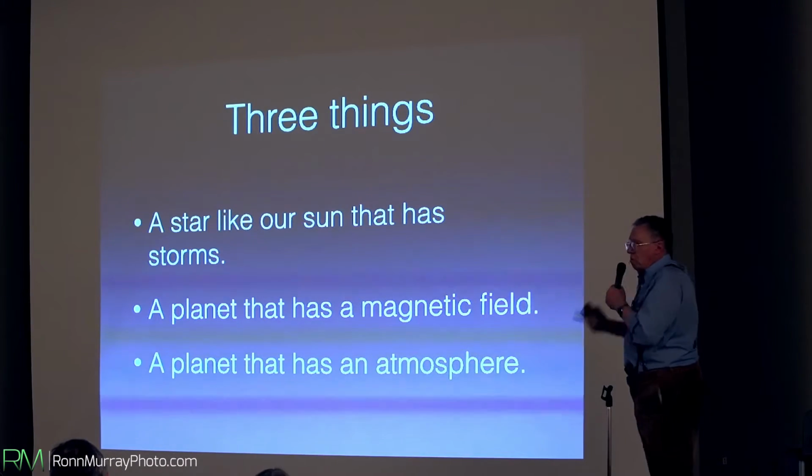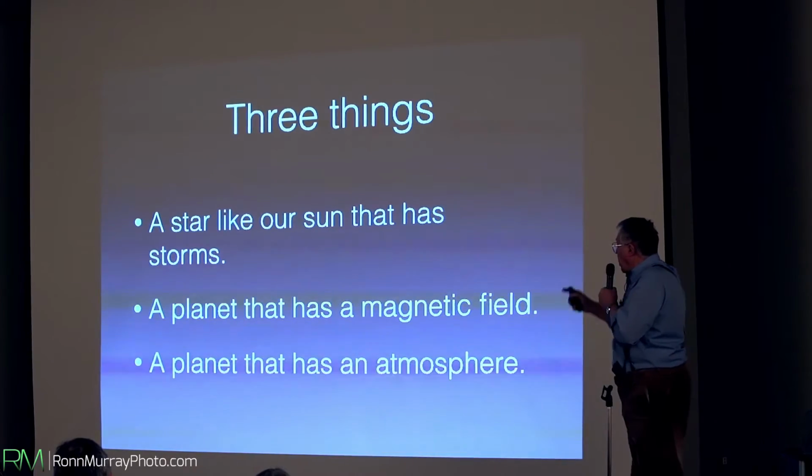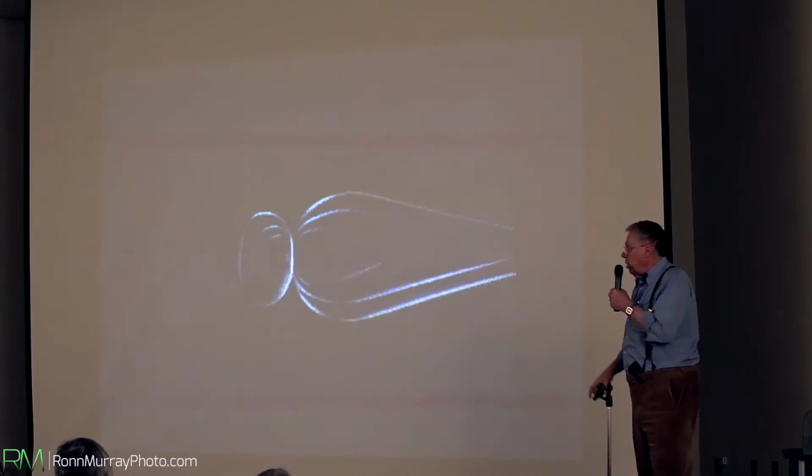So what do you need? Three things. Our star is pretty typical, but it has storms. You have to have a planet that has a magnetic field, and you have to have a planet that has an atmosphere, and then you can have auroras.